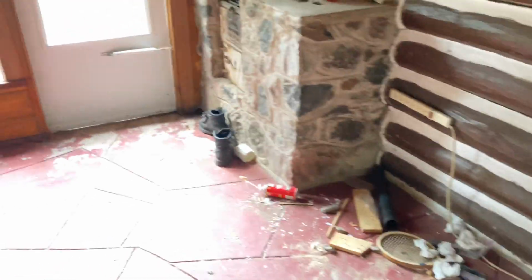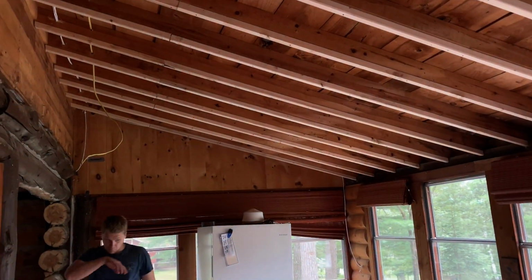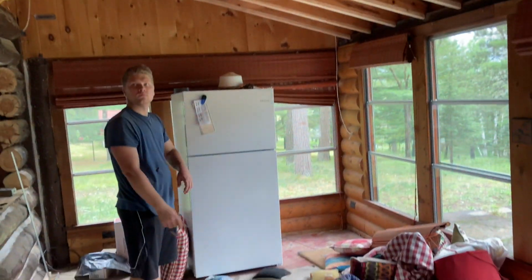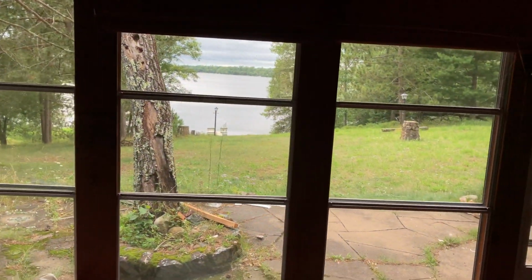And then the porch. I think we're going to jackhammer the floors. There used to be a much lower ceiling, but like the rest of it, we made it a cathedral, really opened it up. Put 2x2s on here. Also a relatively nice view of the lake.